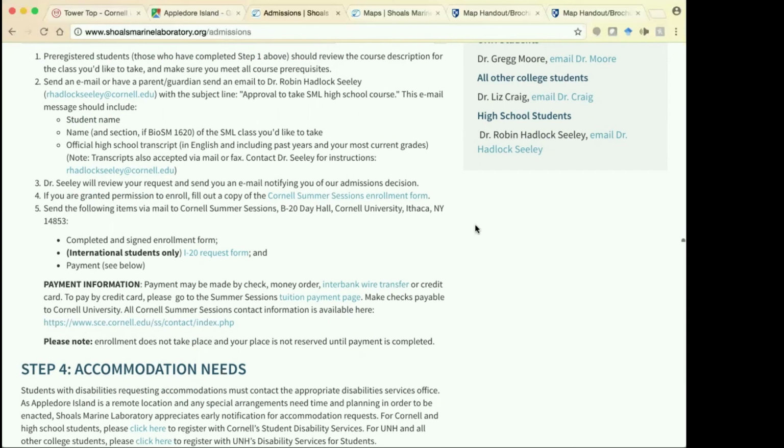If you're an international student, and I don't know as we have any on today, you also have to fill out an I-20 request form so you can study in the United States. But domestic students just need to send that signed and completed enrollment form plus payment. And it tells you the kinds of payment that are acceptable to Cornell Summer Sessions in the paragraph below the list of things you need to send.